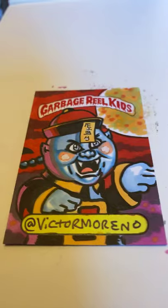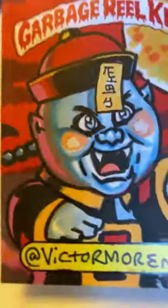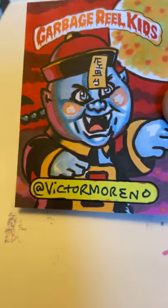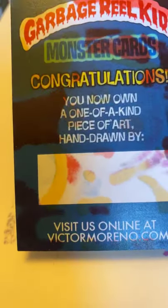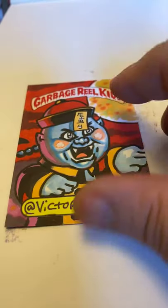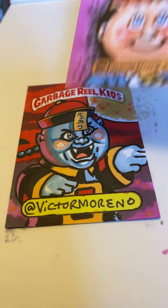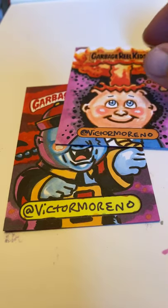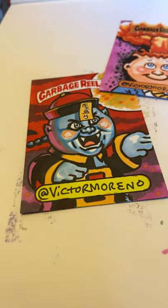All right, let's peel him off because he's on my old stock. So there we go. Jumping Jiang. Yeah, see, that's why I don't use this old cardstock anymore. All right, so there's that guy. And this guy. I'll throw him on eBay later today.